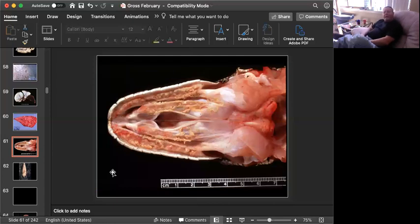Slide number 9 is tissue from a snake. Can you give me a morphologic diagnosis, name the condition, and 2 possible causes? Okay, time's up. This is a classic lesion of snakes.